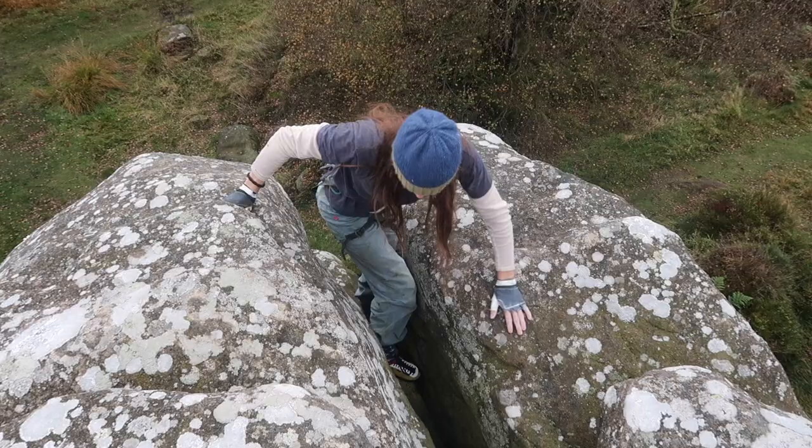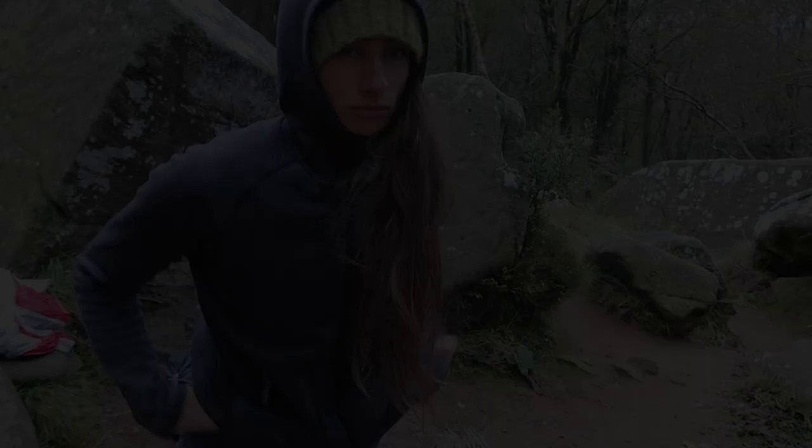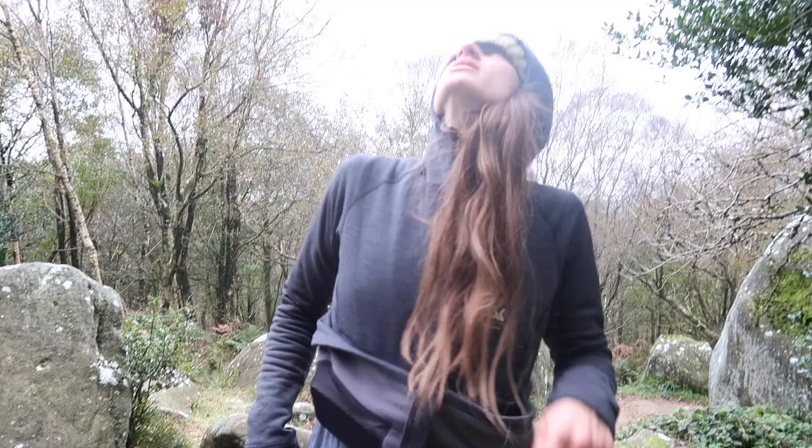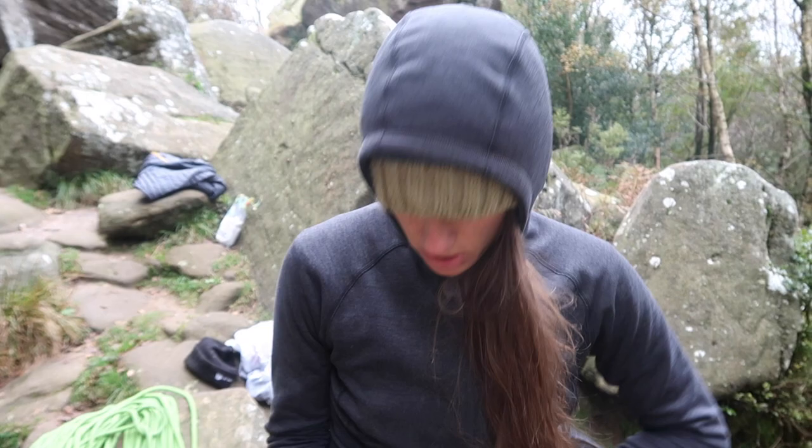Number seven. Route number eight. Yep. It's looking like Indian Creek up there. Yeah, it's a splitter.